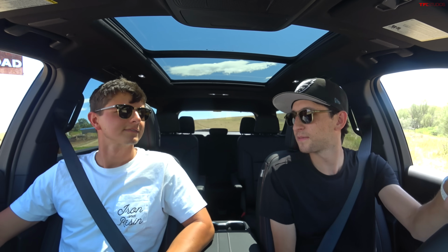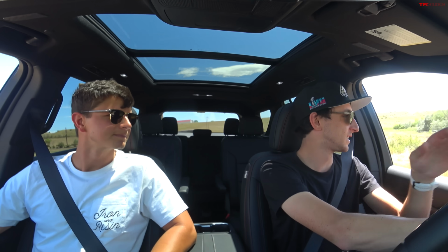Yeah, that made it up just fine. I mean, a little more throttle than I would have wanted, but yeah. Suspension's fine. It's definitely, like you said, more of an on-road suspension system, but as it should be. Yeah, this is not a car that's going to spend most of its life off-road.